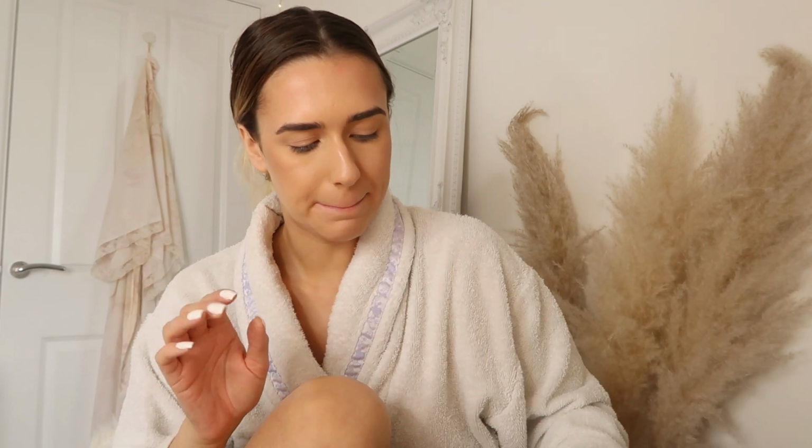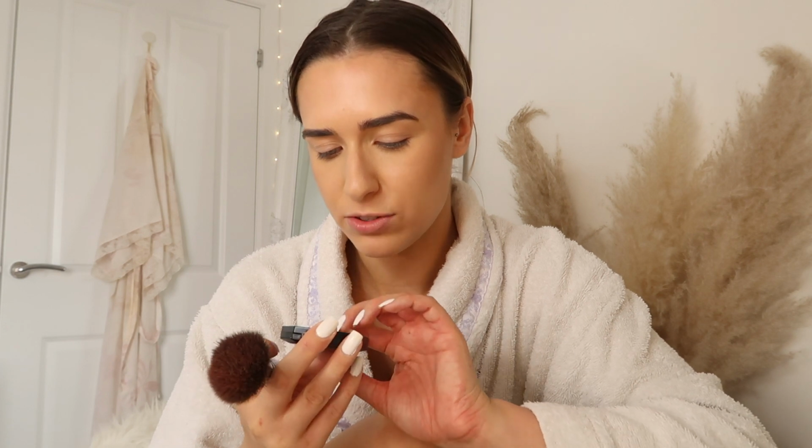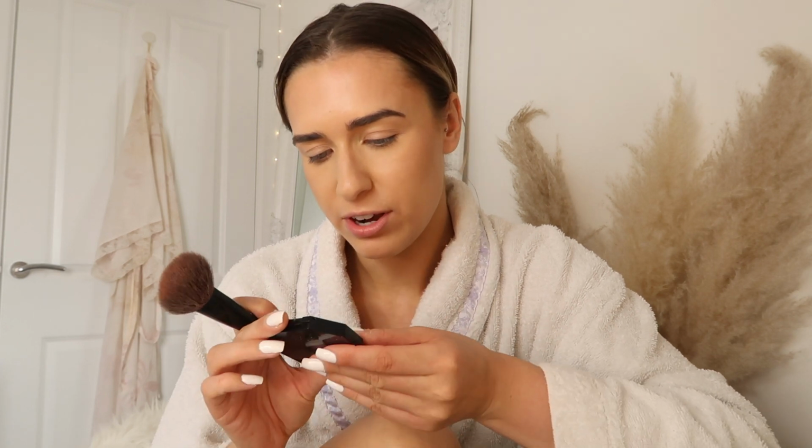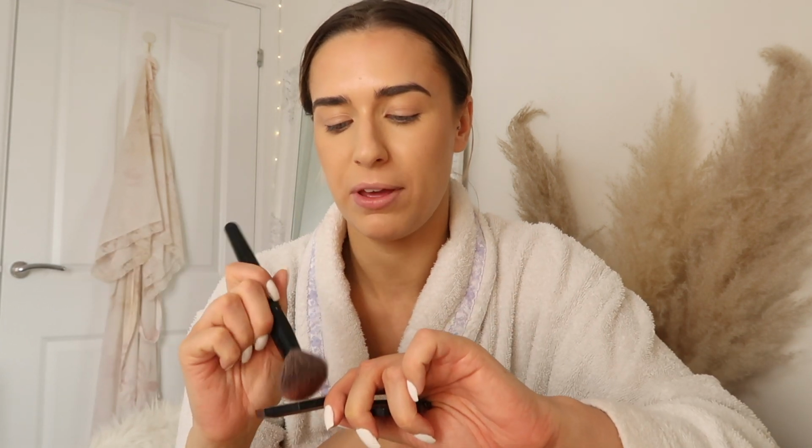Next step is blush. I absolutely love blush. This is something I never used to use. I never used to use blush, but I've been loving using this one. It's rubbed off. I got it in a Glossybox, the Beauty Crop, and as you can see I love this a lot. It's very glowy and very nice.